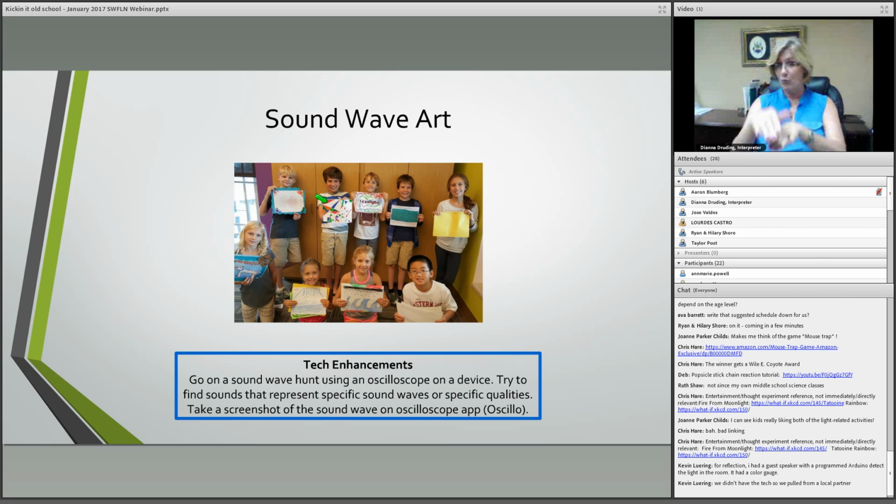And then this one is a little more abstract. But you can go on a sound wave scavenger hunt. There's an app called Oscillo. It's an oscilloscope app where basically you can just carry it around and make sounds into it. There are quite a few oscilloscope apps, but that's one of the ones we use.